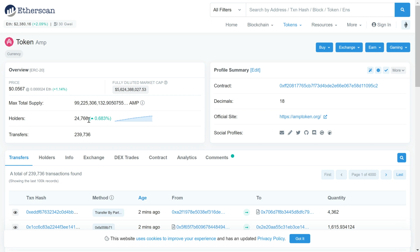As we can see, looking at today's daily holders, we actually did get about 200 to 300 new holders over the course of 24 hours. So the awareness of AMP token and Flexa is definitely growing, right? We don't see holders decreasing, we see it increasing over time, which is really, really great in my opinion.